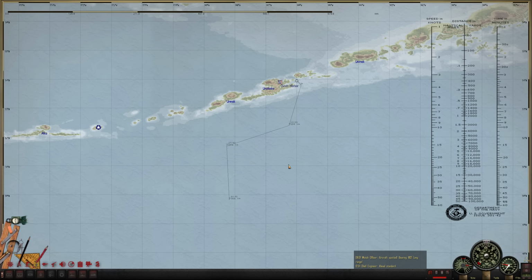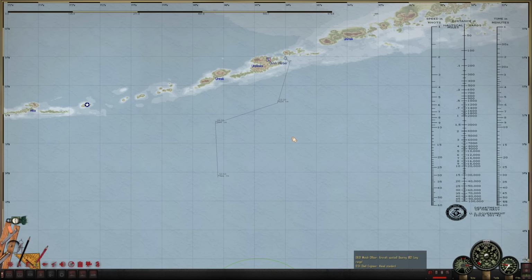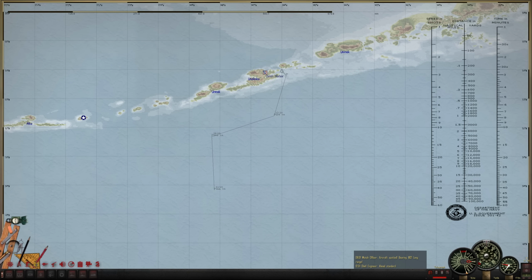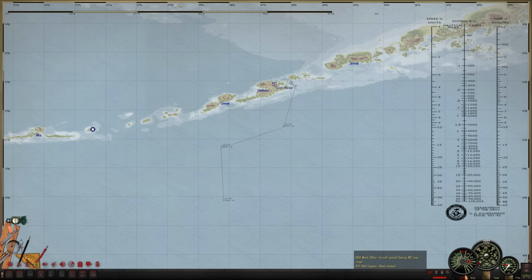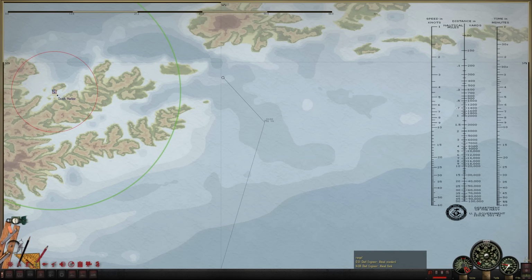We shall see, though. Historically, submarines did not do anything to hamper these raids, so I'm not too confident in our ability to actually intercept anything, especially warships, with the top speed of the S-boat being rather pitiful. Let's go ahead and go to flank speed just to check that out real quick. It sure is a far cry from the 22-knot top speed of the fleet-type submarines.